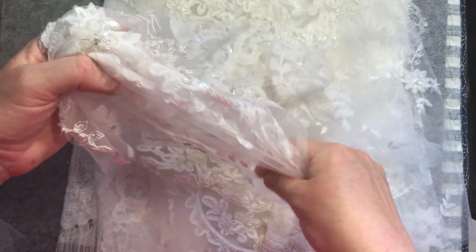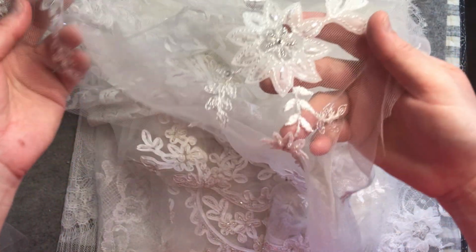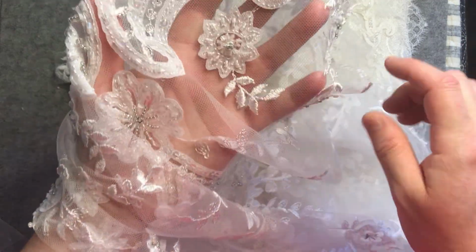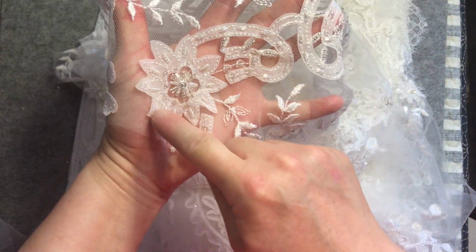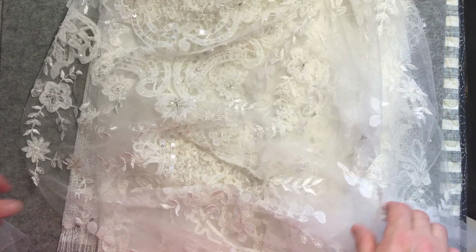I think I might also be getting some Inktense pencils for Christmas, or pigments, so I'm looking forward to trying those with some laces as well. But this will be just fabulous to be able to take little sections off. It's going to be wonderful, wonderful, wonderful.